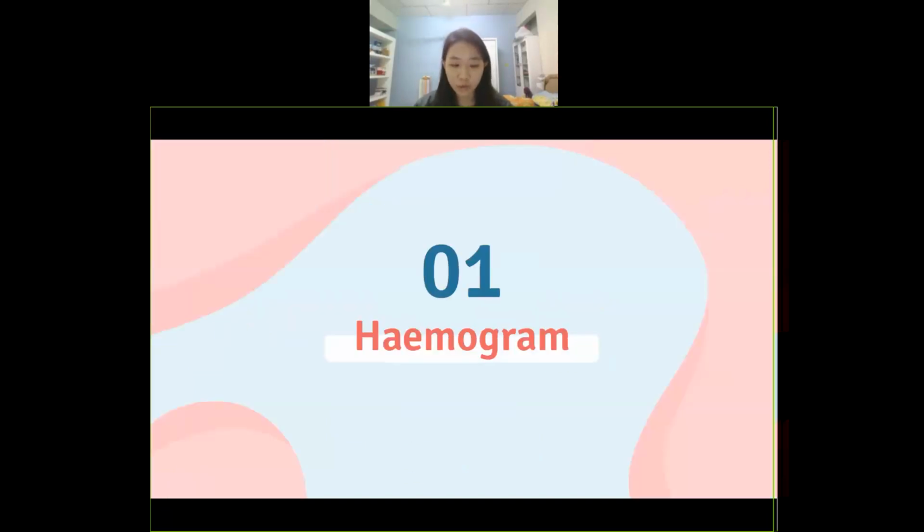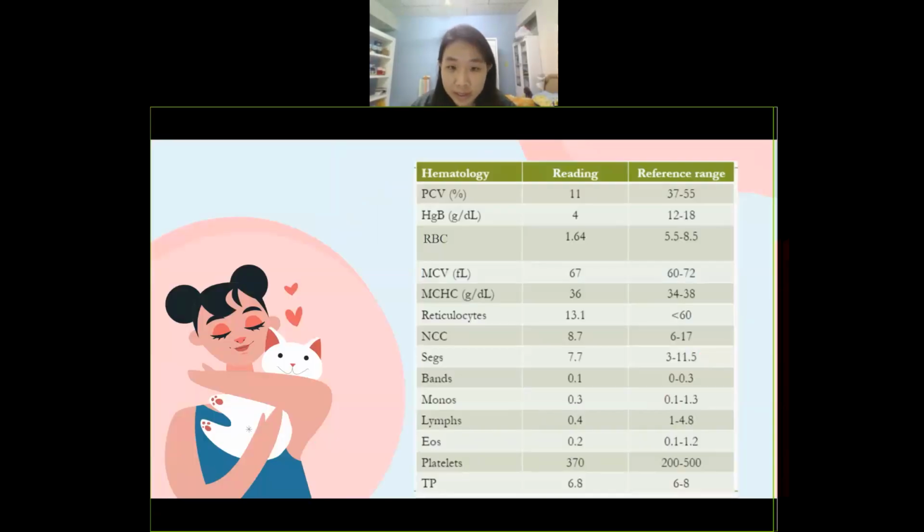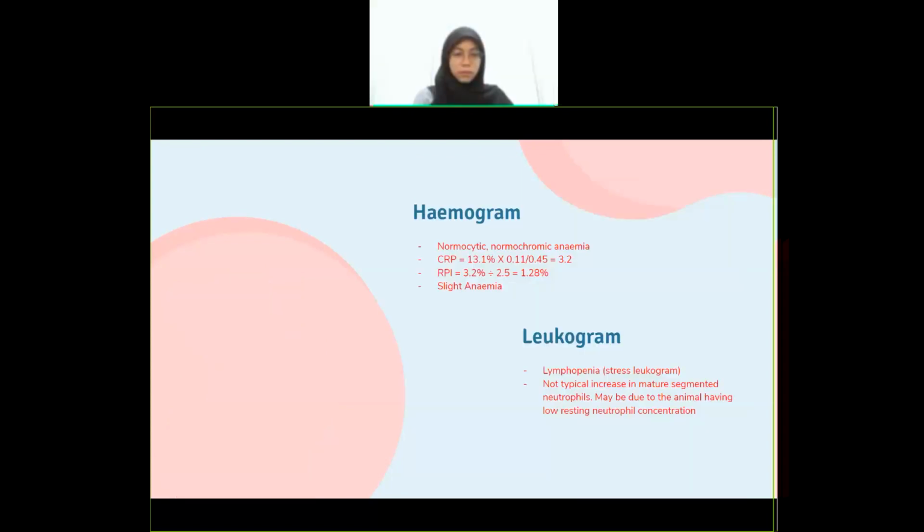So we go straight into the hemogram. As you can see here, the reading of PCV is rather low. The MCV and MCHC are normal. Red blood cell count is low, and the retic is at 13.1%. Okay, so as you can see here in the hemogram, there is normocytic normochromic anemia.